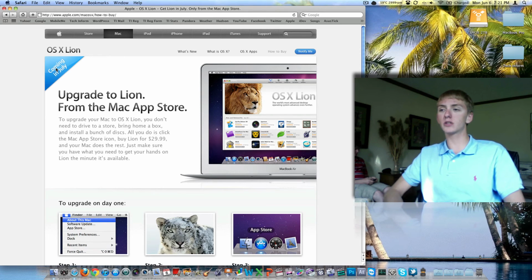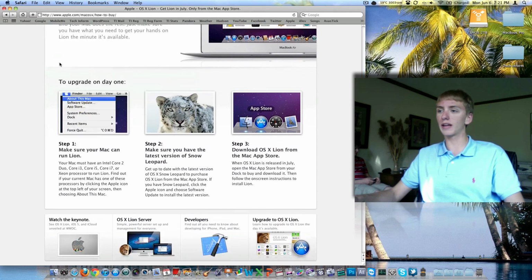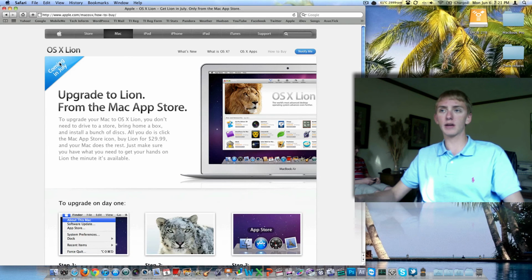Just update to the latest version of Snow Leopard, open the App Store, and download it and install it from there. It's going to be a really simple install. 4 gigs, may take a while to download. But definitely worth it at that point. So we'll have some more videos to come in July when I get Lion, and I'll give you a little tour then.